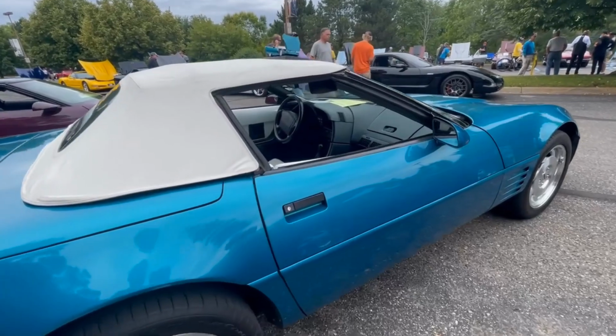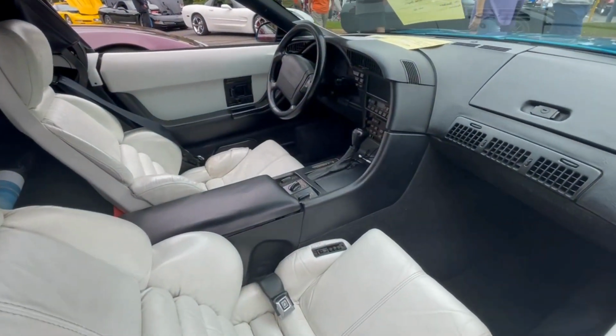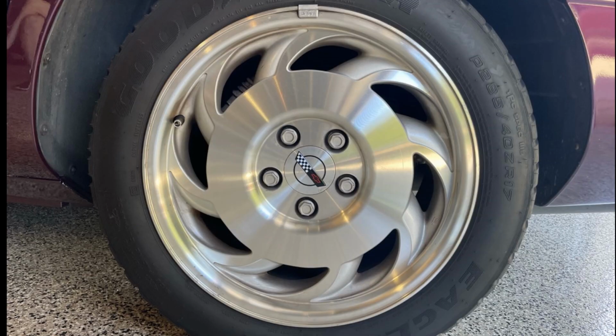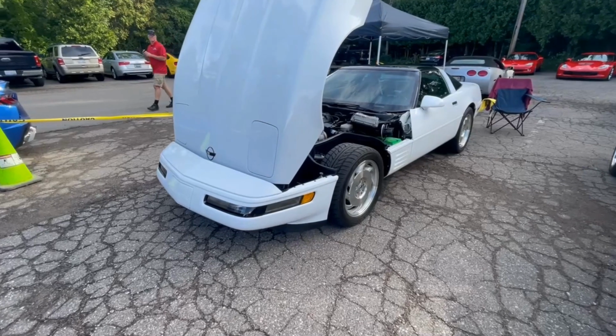'93 also brings the first passive keyless entry system to the Corvette. When activated, the door will unlock when the key fob is close enough, interior lights would come on, and the anti-theft system would turn off. Wheels stay the same style, but now come in a machine finish instead of the gray painted finish of the '91 and '92. This new wheel remained standard through the end of the C4 production in 1996.